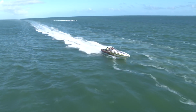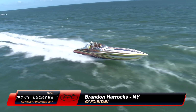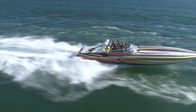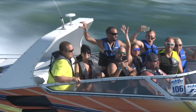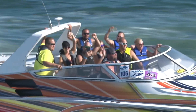And here's another newcomer to the Key West Offshore run, Brandon Horrocks from New York, a 42-foot Fountain. He's called Lucky Sixes, and he says he's got his own power in there. He said they're big engines. 1,300 horsepower was listed. I don't know, Brandon, if you meant two 650s or 1,300 a side, which would be 2,600 horsepower. Anyway, look at that crew.